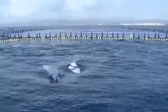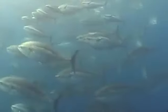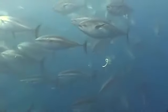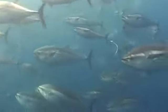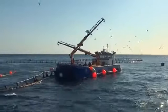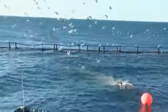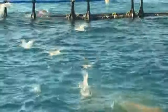Once they've settled into their new home and have adapted, the bluefin tuna begin to get hungry. They've barely eaten since before reproducing in Balearic waters. Just as they would in their natural habitat, what they need to do now is gain strength and weight. And so, dinner is served.